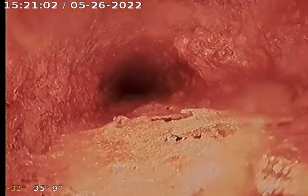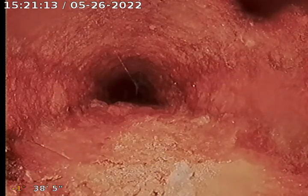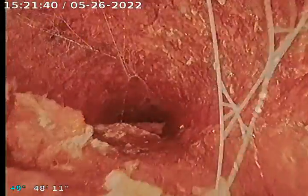And we'll just continue to push out. Possibly a rag. Got another tie in there. I'm going to pause here for a moment, let that water catch up, and again, just kind of clearing the pathway for this water. Again, quite a bit of buildup and scaling throughout. We're out approximately 50 feet.